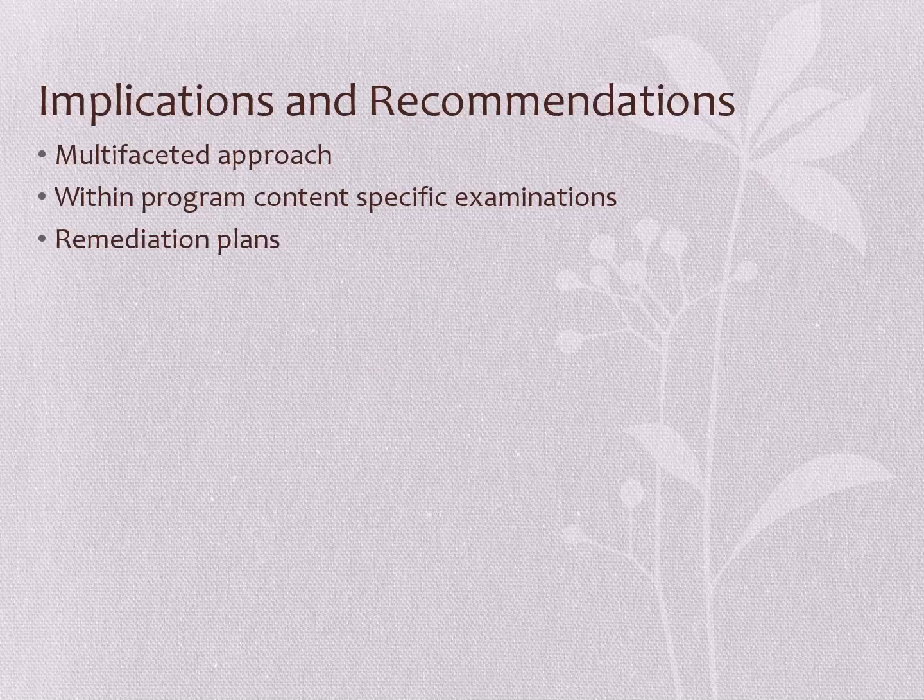The results of this study imply that the use of predictor examinations near the conclusion of the nursing education program should be included with the multifaceted approach. Identification of within-program predictors should be incorporated with that multifaceted approach. The use of predictor examinations will also identify those who are likely to fail the NCLEX PN and allow for creation of remediation plans.